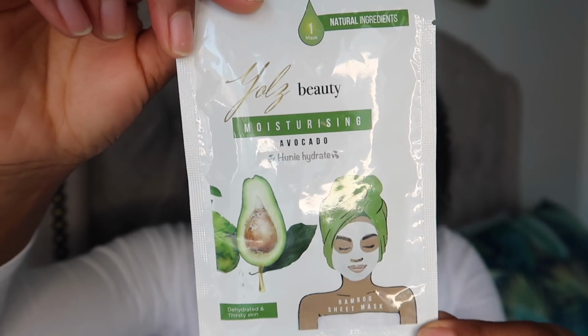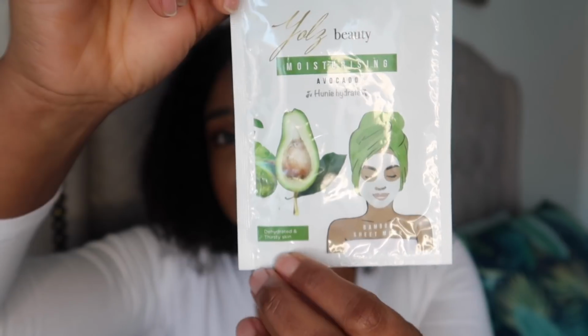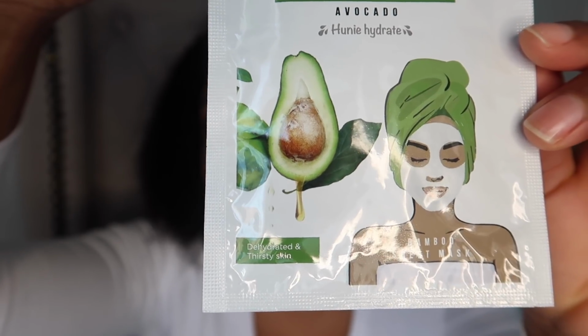So I started off with showing you the avocado sheet mask. This one is called a moisturizing avocado, and over here you'll see it says it's for dehydrated and thirsty skin. Okay, so that's just a simple suggestion. Again, it's suitable for all skin types, but if you have dehydrated or thirsty skin or super dry skin, you will see the most results by using that one in particular. Of course, my suggestion is try all three of them, see which one works the best for you, and then over time you can buy whichever one you're leaning most to.